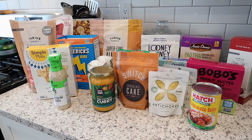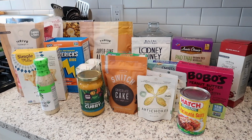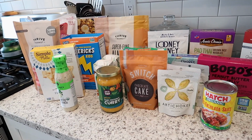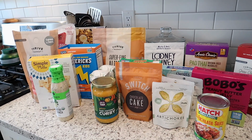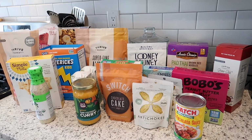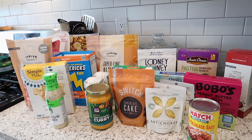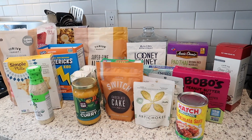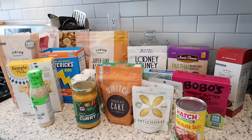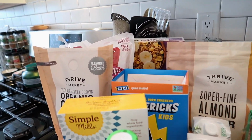Okay, so here's everything that I ordered from Thrive. I was super excited to get my order this month, and you'll actually notice that some of the things are already opened, and that's because we've been trying them, and that's fine because I want to be able to tell you guys how much we like them. So I did go ahead and do the new filter, which is what I always do in their app, so you can search by all different kinds of diet preferences. I like to see what's new so that I can kind of get in on the latest and greatest, but let's start over here and I'll share with you what I picked up.